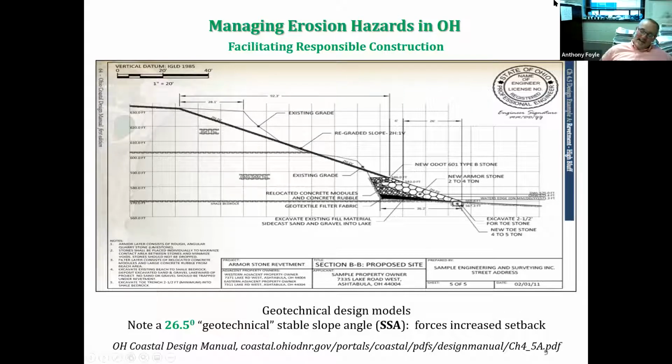Yes, so in theory, if you can see that Ohio slide we're looking at, if we put toe protection on the toe of the bluff, and that's large, 2 to 4 ton armor stone, and if we put in wells, for example, in the top half of the bluff to drain some of the groundwater to stabilize that material, obviously we're stopping a sediment supply coming down to the littoral zone. And we've noticed that in work in the West County.